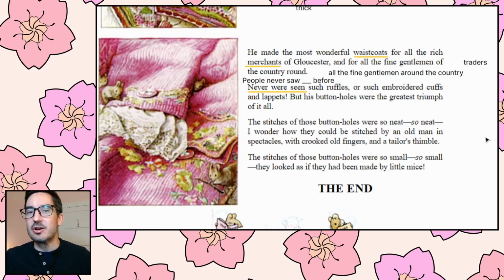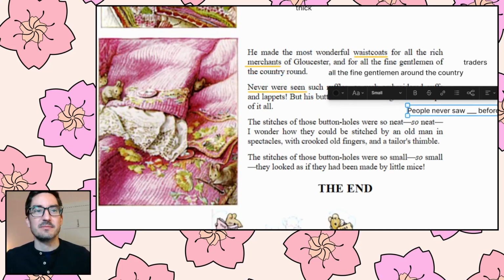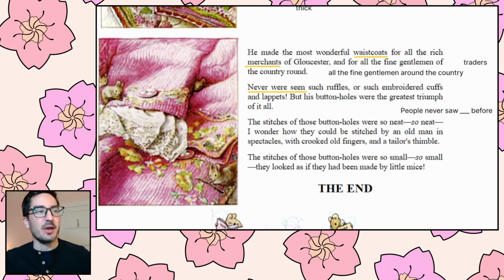So people never saw such ruffles before. A ruffle is what you see in this picture. Like the fabric is ruffled like that. It's like lumps of fabric, and they look kind of fancy. And so never were seen such ruffles, meaning no one ever saw something like this before because the tailor's work was so beautiful. Okay? Never were seen such ruffles or such embroidered cuffs and lappets.